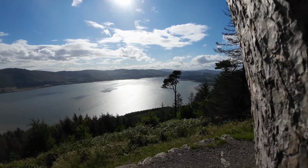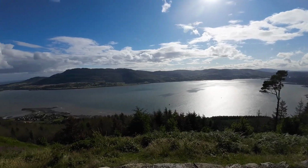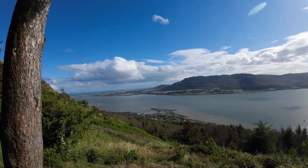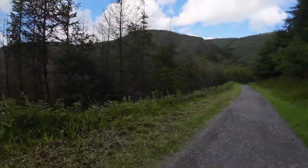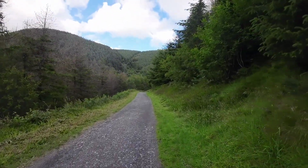Yeah, this is Kodak Point. This is where everybody comes to get their photograph taken. You can understand why. Absolutely beautiful. Kodak Point. This is coming back down from the Cloughmore Stone and Kodak Point.